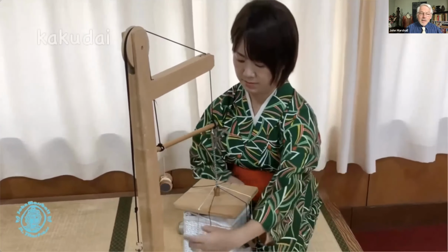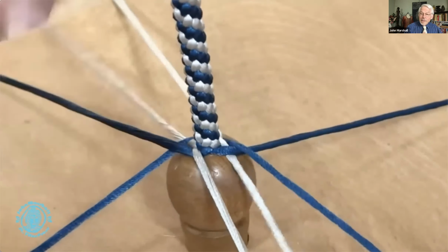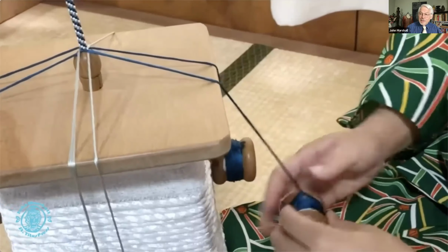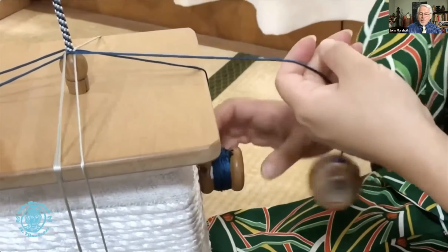Now, as each one of those cords is manipulated, it pushes the cord up by just that thread's worth. The weights then that are at the top this time pull the entire piece up and keep it feeding. And of course, that's counterbalanced by the weights of the bobbins themselves, as it was in the earlier piece.